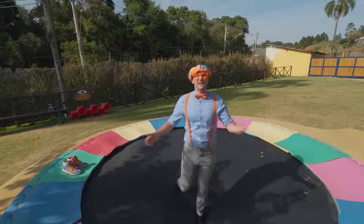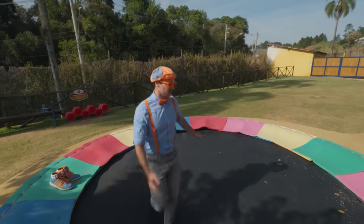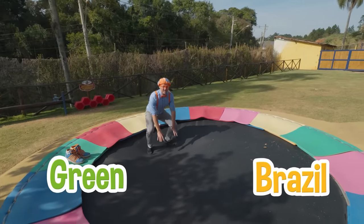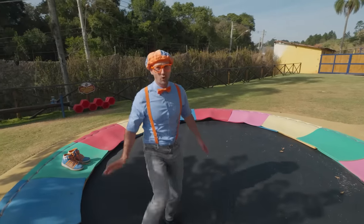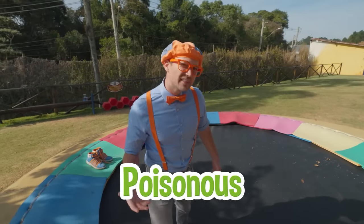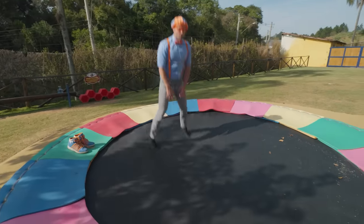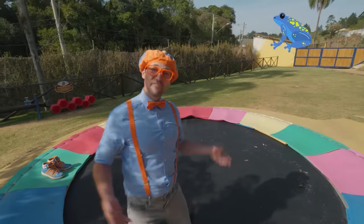Boing! Okay, I have another animal for you to guess. A lot of them are green around the world, but here in Brazil, yeah, they're so colorful! And they're actually pretty poisonous. And the sound that these animals make is ribbit, ribbit. Yeah, a frog.